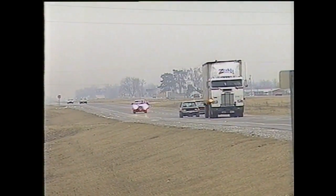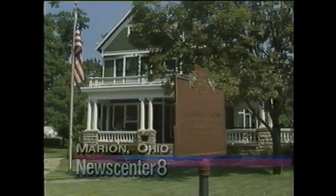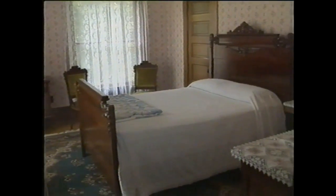Along Route 23 in central Ohio, you can find an eclectic mixture of attractions from the home and grave of Ohio's last U.S. President, Warren G. Harding, to a combination museum and bed and breakfast that celebrates the Victorian era.